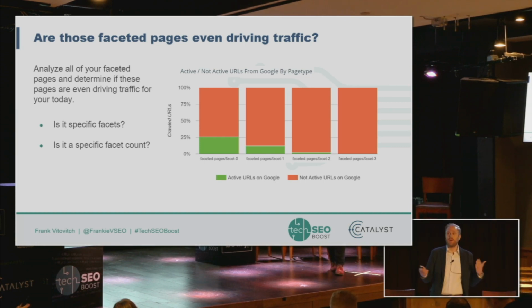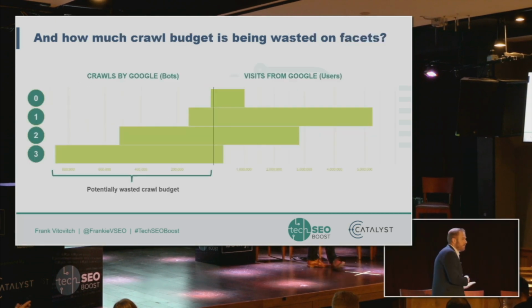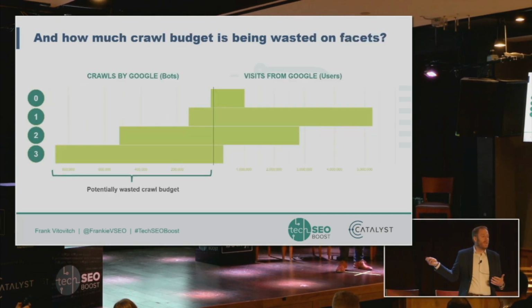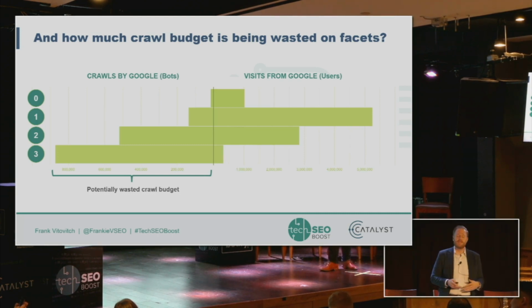So, okay, we probably have some pages out there that aren't driving traffic, but is it a real problem for our SEO? What we take a look at here is a comparison of how much traffic all of those pages are getting. Again, on the left is the number of facets applied to the URL. The left-hand side is crawls by Google.